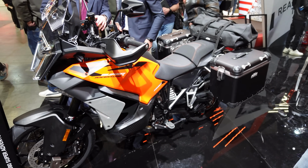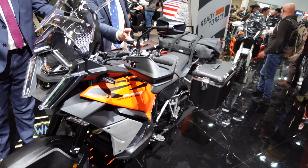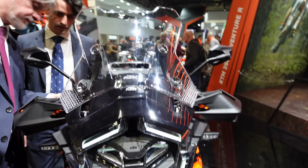This is the KTM 1390 Super Adventure S, so not quite as shouty as the R, but it's still certainly up there. I mean, I'm quite tall. The top of that screen must be well over 5 feet high.